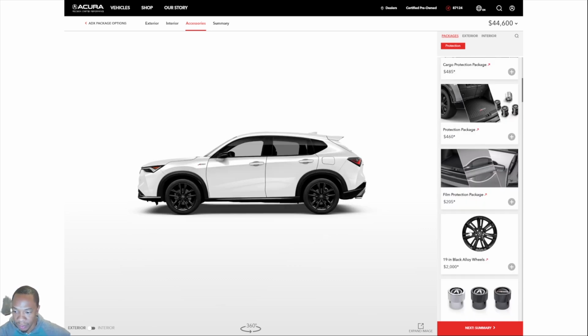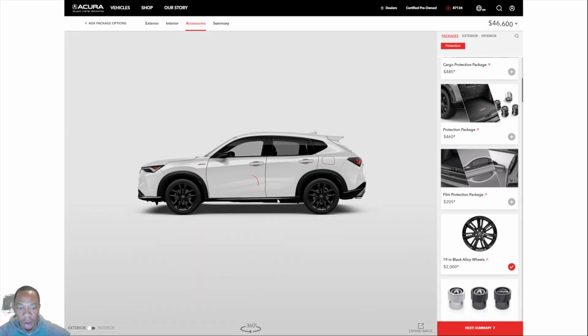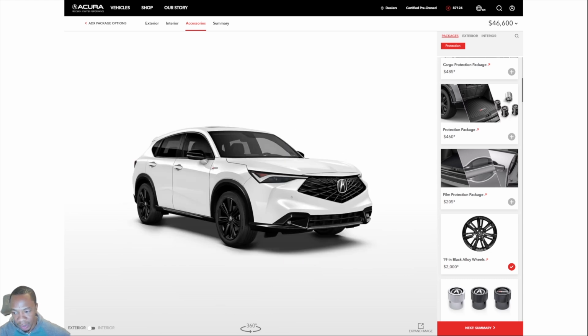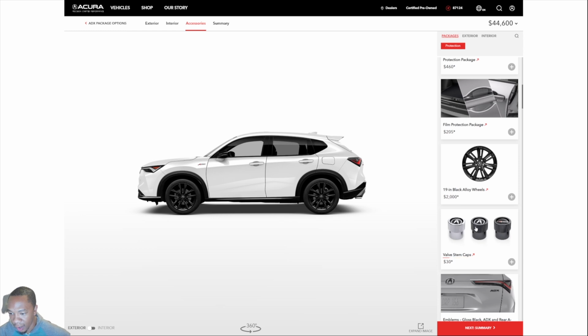So let's look at these wheels here. And let's put these guys on. And okay, I see there's an additional spoke on. I'm not sure if I'm a big fan of the additional wheels. I think I would prefer the stock wheels, in my opinion. They're both black, and you have valve stem caps.